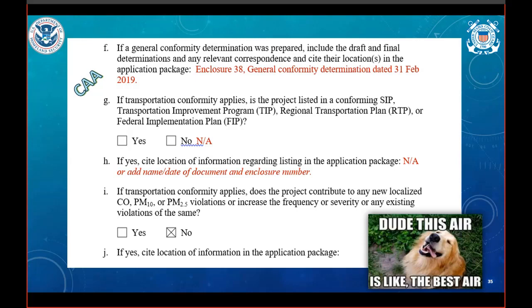Yeah, we asked for a lot of information about the Clean Air Act. And if appropriate, please discuss transportation conformity determinations, as well as the potential for increased emissions of particulate matter, carbon dioxide, and other pollutants. As has been the mantra throughout, include and reference supporting documentation.